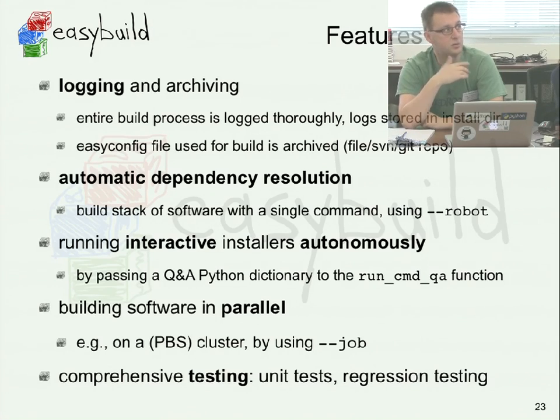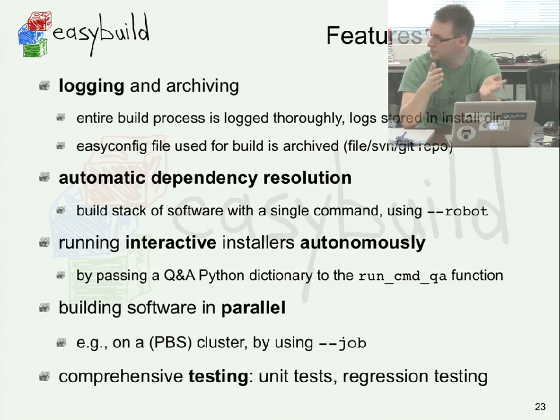The EasyConfig file that is used for the build specification is put into an archive that can be just a directory or a repository, and it's also installed in the installation directory, so you're sure which EasyConfig file was used for this particular installation. Dependency resolution is done with the robot. I already mentioned that. Interactive installers can be run autonomously with the run_cmd_qa function. Basically, what you do there is you just give a Python dictionary to the function, and the dictionary maps questions to answers. It just gives EasyBuild a list of questions that it can match, and if it matches one of these questions, it will know what the answer is. And I will show that when I explain the wharf EasyBuild.